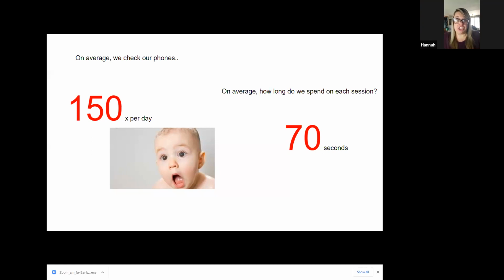You're checking your email, your notifications, your messages, your maps, your Googles, your Facebook. We get on, we respond to an email, we put it back down, we go back to what we're doing. We get back on, we respond to that notification, we put it back down. We get on, we sit on TikTok for 45 minutes, we put it down and go back to what we're doing. But for the most part, we pick it up, we look at it for 70 seconds, and we put it back down, on average.